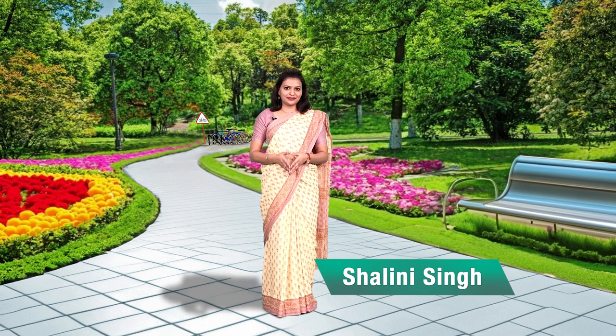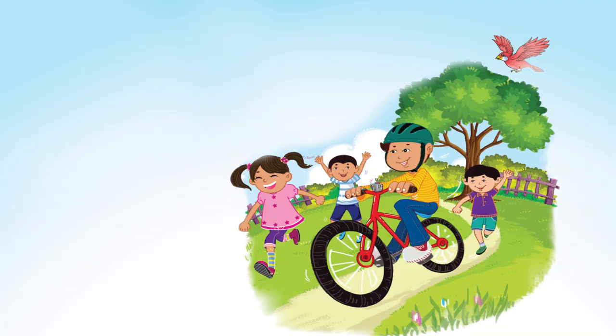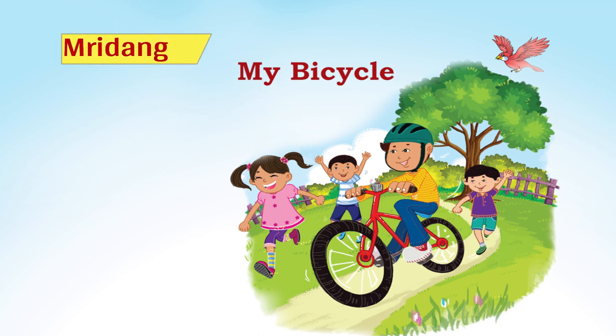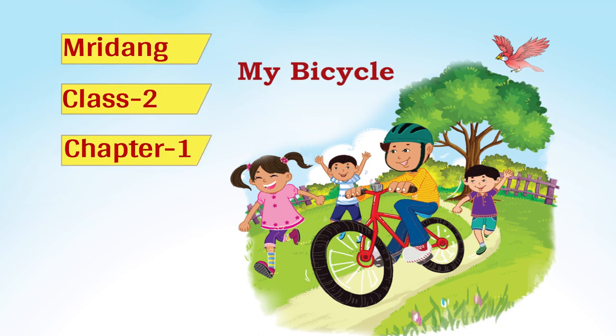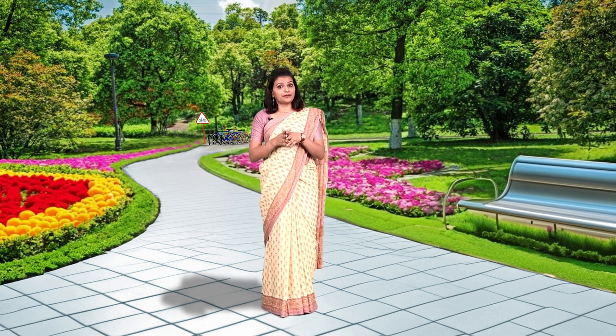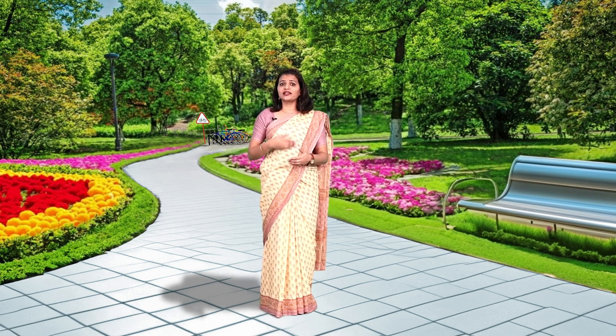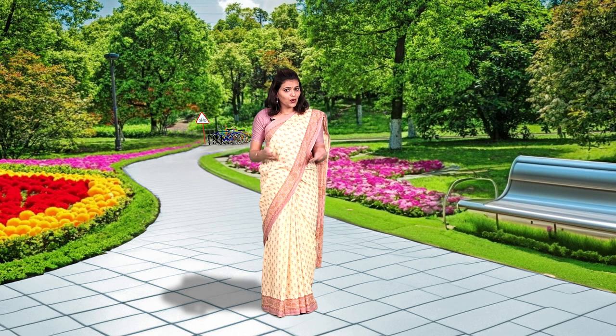My name is Shalini and I'm here again with a new interesting chapter, My Bicycle, from the book Mridang, Class 2. Okay, so tell me, how do you have fun with your friends? By playing in the garden, by playing indoor games, or telling stories to each other, or what?